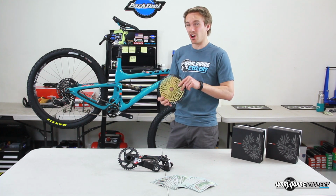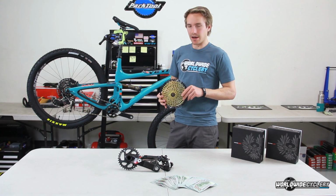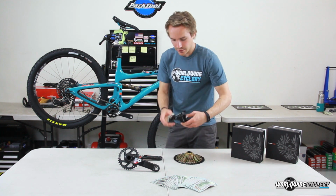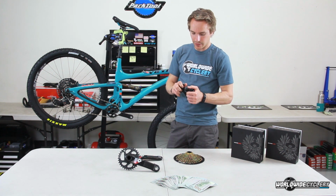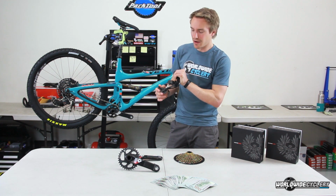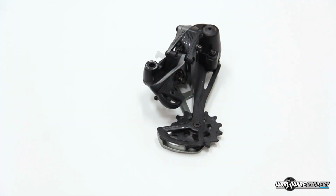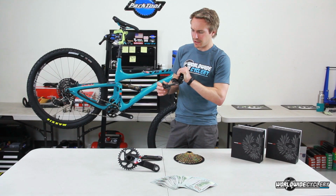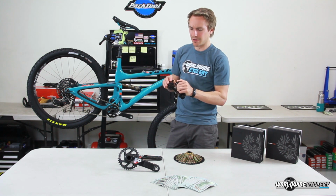If you want to talk about cons to it, people who might not want to run Eagle, one downside: the derailleur is quite massive. So in order to have that big range, you've got quite a long cage on that derailleur, which can be a bit of a clearance thing, nicking it on rocks and stuff. We haven't seen much of that. I don't think I've actually seen any of them broken yet, but they get scratches on them here and there.